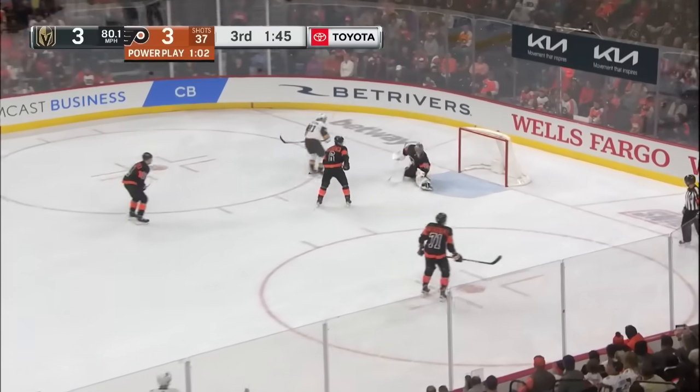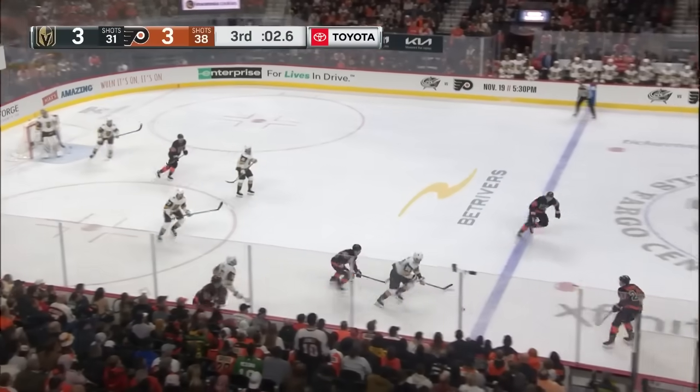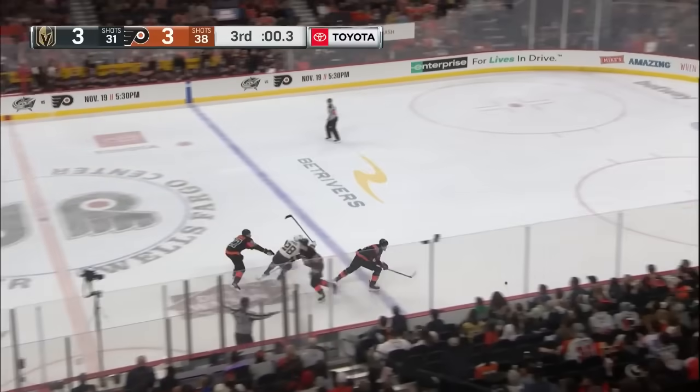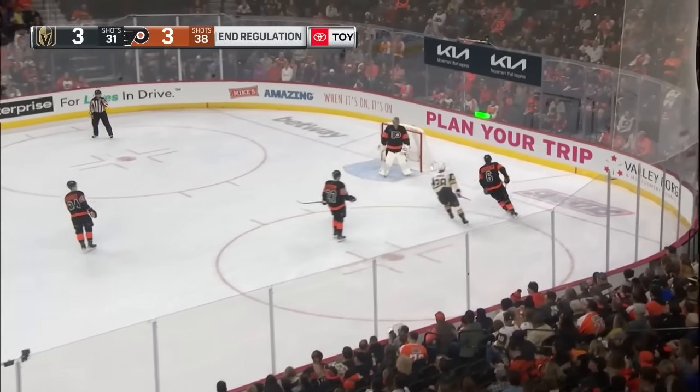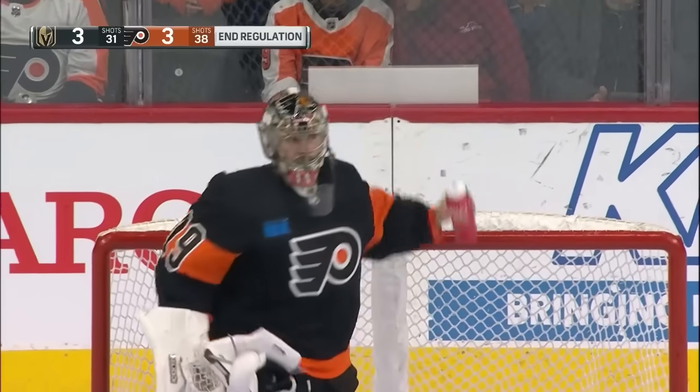Cross ice pass. The shot. It goes wide from Carlson. Now Eichel lost it. Wow, we'll move it ahead. It's pushed to the Philadelphia zone, and this one will need some extra time. And why not? It's been a heck of a hockey game. We'll get some more.